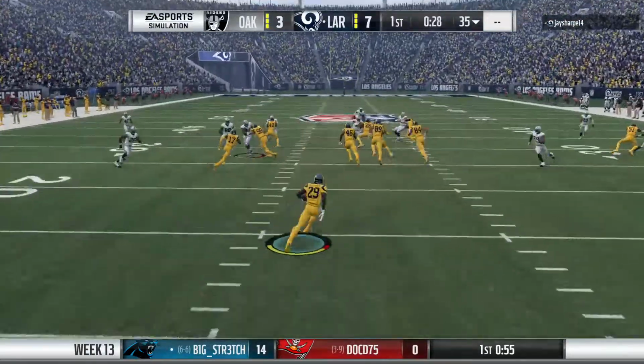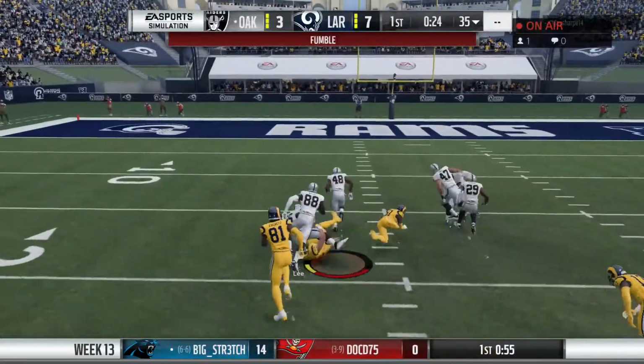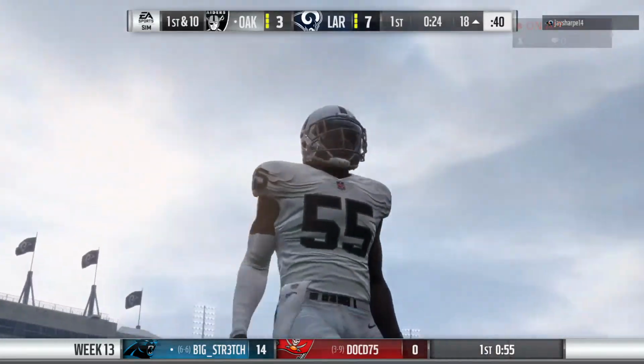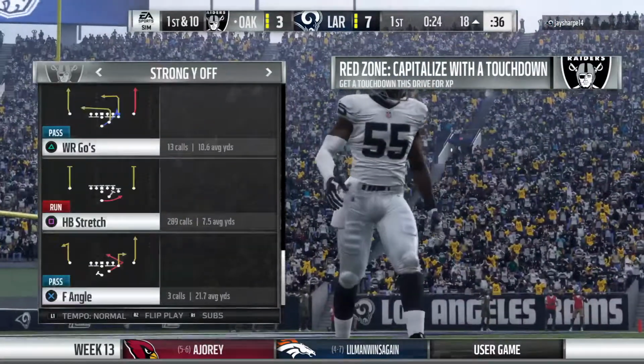This is taken at his 4. Now a hit and a loose football. And the Raiders pick it up. And he is going to bring this back inside the 20 to the 18-yard line. And careless with a football there on the kick return.